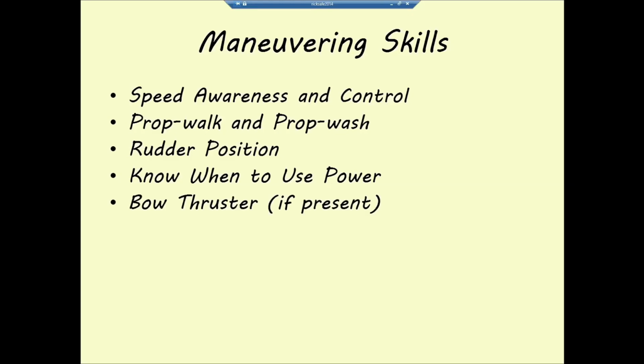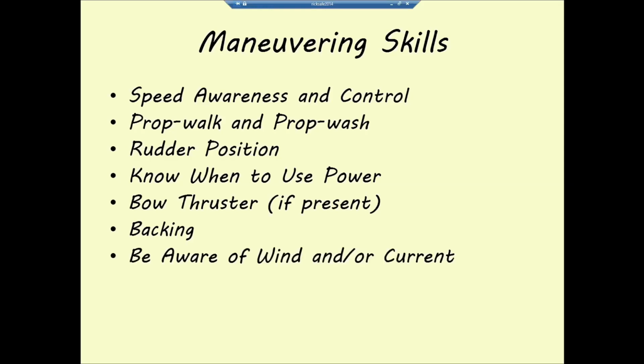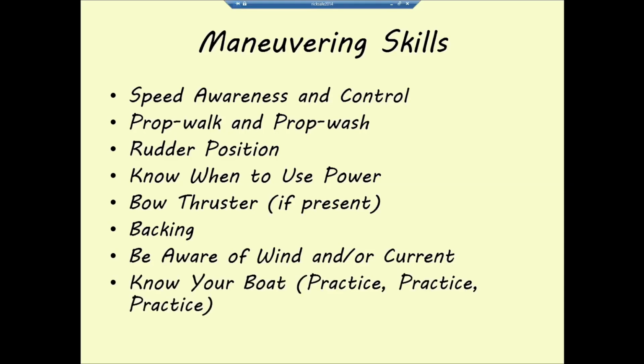If you've got bow or stern thrusters, knowing how to use them and when to use them is appropriate. Being good at backing your boat is important. Not on my boat. And again, being aware of wind and current. And then, of course, practice all of this to become proficient at it.